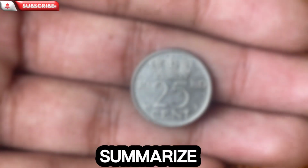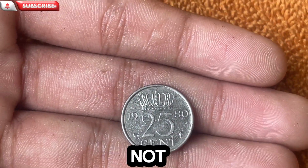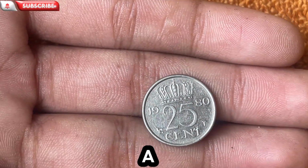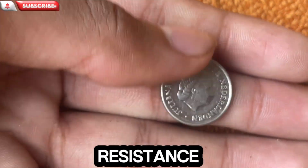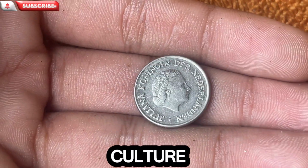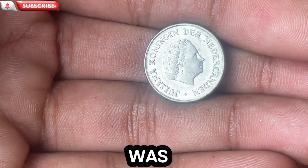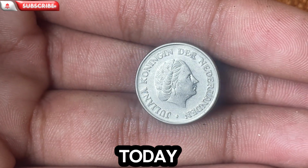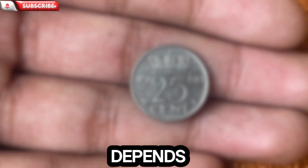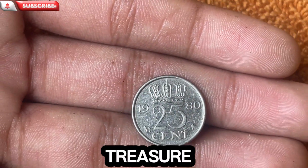So, to summarize, the Netherlands 25-cent coin, the kwartje, is not just a piece of old money. It is a coin with a story of kings and queens, of war and resistance, of daily life and culture, and of transition from the guilder to the euro. Its value in circulation was huge because it served the Dutch people for nearly 2 centuries. And today, its value in the market depends on its age and condition. But some pieces can truly be worth a treasure to collectors.